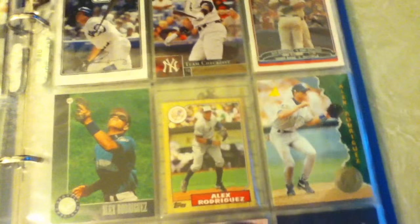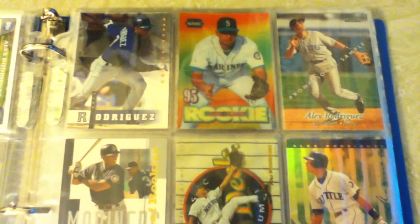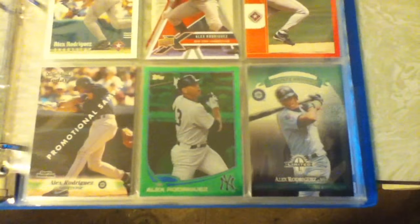Here we go. Here's the second binder of A-Rod. Of those same promotional samples and some of these so-called rookies, depending on what brand it is. There's the blue border Topps, but not numbered. It's a green bordered, but not numbered. And there's the back of that.